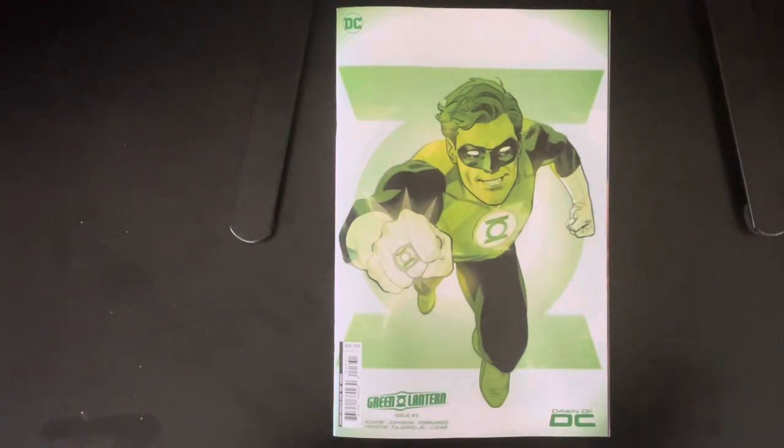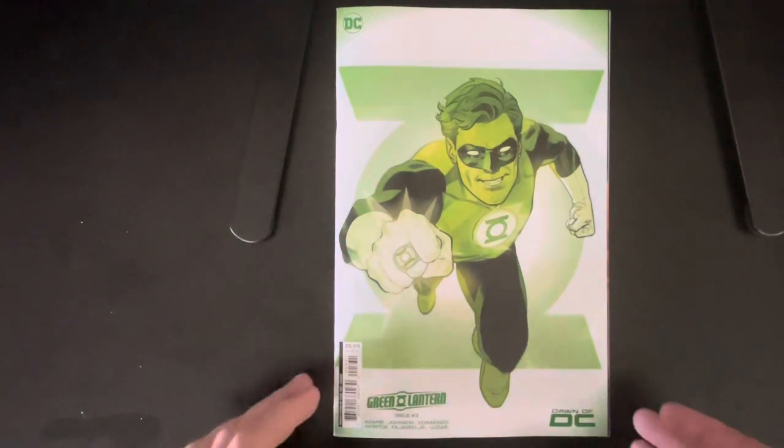One, I'm an art guy. As you know, I buy books because of the art. And if there's a great story, I'm hooked. The art is by Zermonico. Forgive me if I pronounce that wrong.